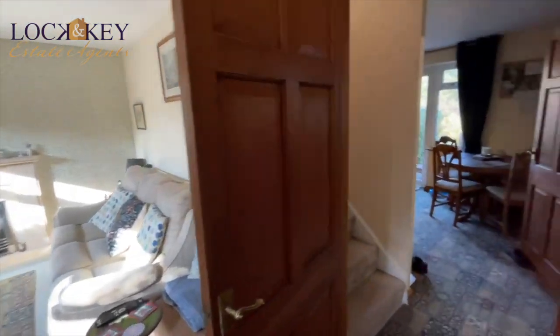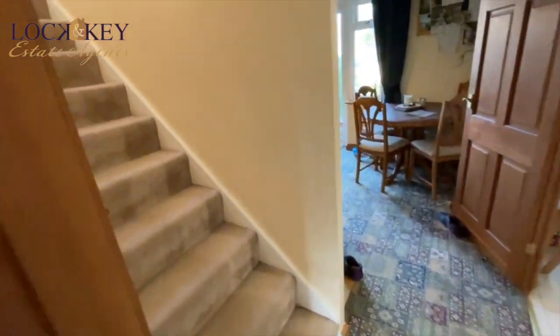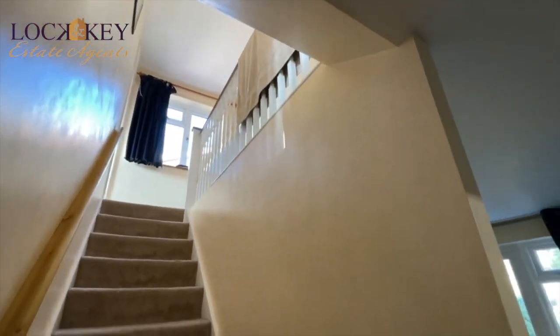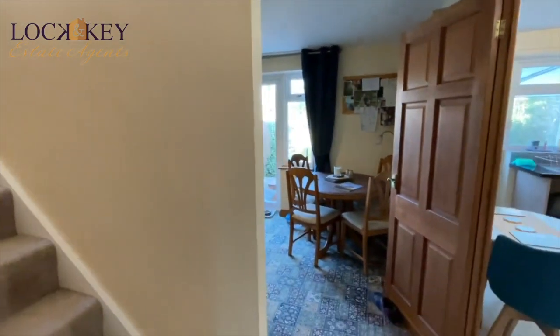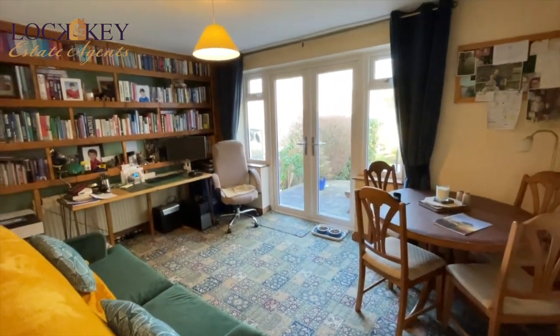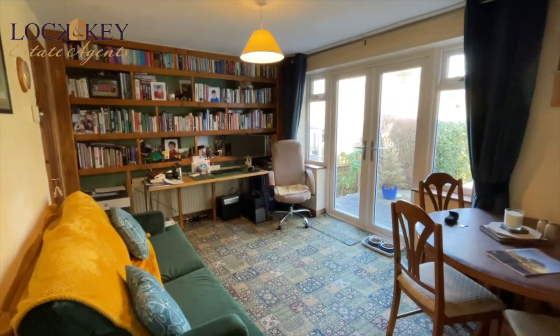Let's pop back through here. Then you can see the stairs. They'll just climb and go to the first floor landing, and then that landing will go from left to right. Come back through here, and then you're greeted with, let's call it the dining room. It's another living room, whatever.